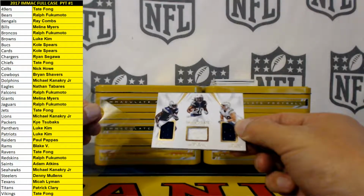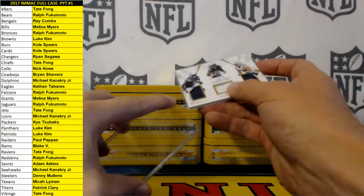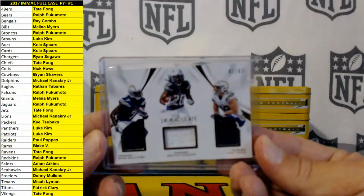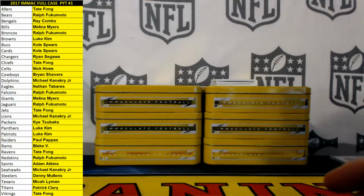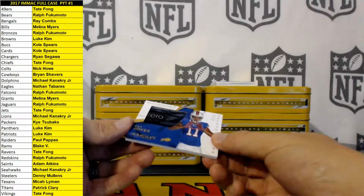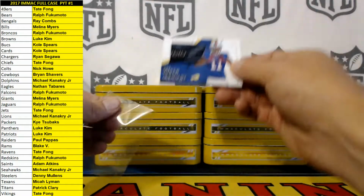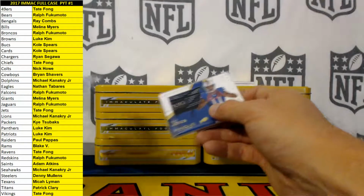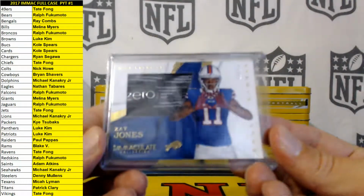Mike Williams, Melvin Gordon, and Joey Bosa for the Chargers. 43 of 49 for the Chargers. Chargers going to Ryan Sagawa. Nice hit, Ryan. Zay Jones, rookie gloves, 12 of 15. Boy, the Bills were the team to get. Melina Myers strikes again. Congrats, Melina. That's a cool looking card.